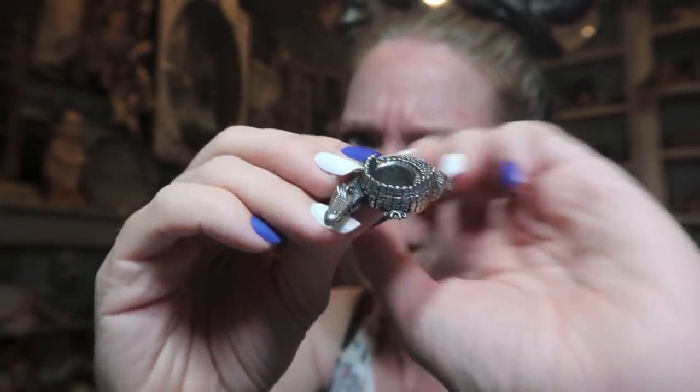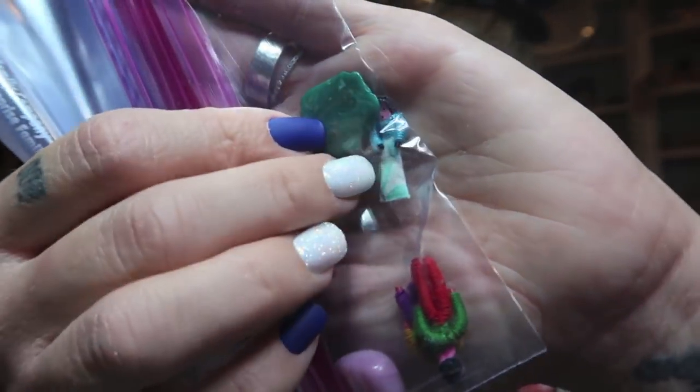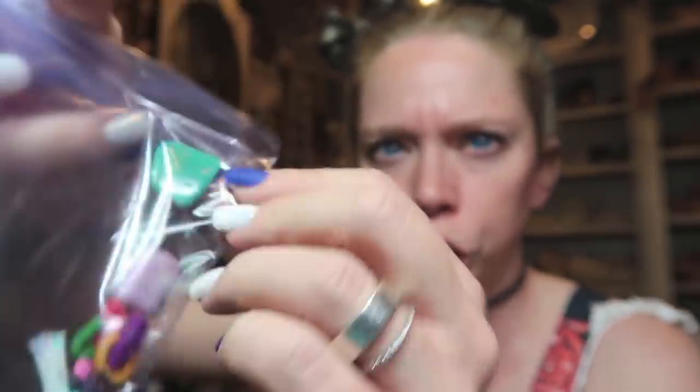It's a little pewter alligator. Do you guys remember? I feel like all these little pewter figurines were such a big deal in the 90s as well. We have little worry dolls. Oh my gosh, my mom used to give me these all the time because I was always so paranoid about going to school. I think you're supposed to put them under your pillow and they take your worries away. We also have some very lovely little natural stones in here.